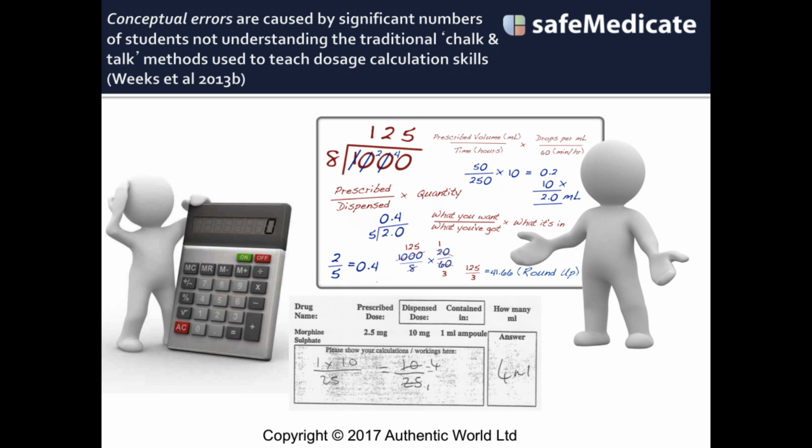safeMedicate is designed to use authentic and interactive representations of the dosage calculation objects used in clinical practice, for example medication orders, ampules, syringes and so on. This sensitizes the student to the authentic competence requirements of clinical practice and supports diagnosis and rectification of conceptual errors at every stage of the education process.